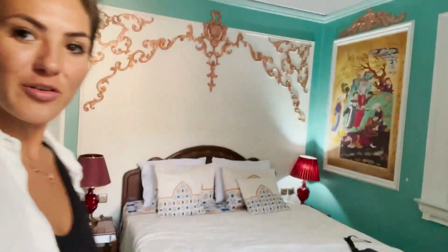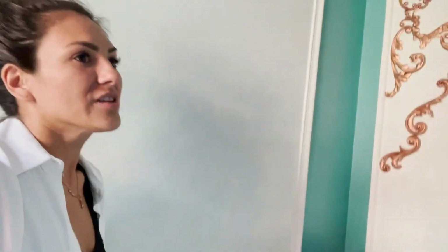So we're in the little rooms. You can see outside is that little courtyard that I just showed you. And this is my room. Very Iranian, Persian. Some really beautiful paintings. So you can see just there. Yeah, nice. Iran.